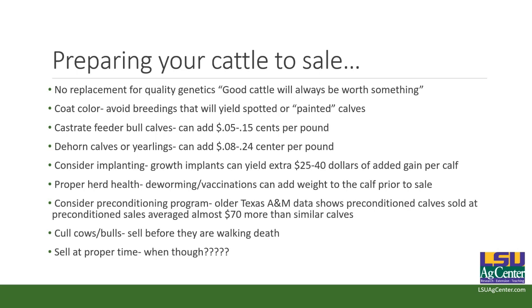But I'll say this, my one comment on selling those cull cows and cull bulls, folks: sell them before they're walking death. Get those cattle gone before they're set to expire. We all have done it. We've been guilty of keeping cows too long, trying to squeeze one more calf out of them, or trying to get one more season out of that bull.